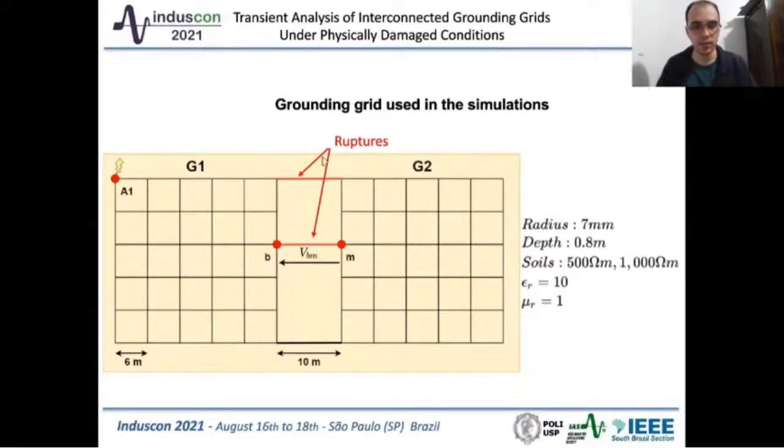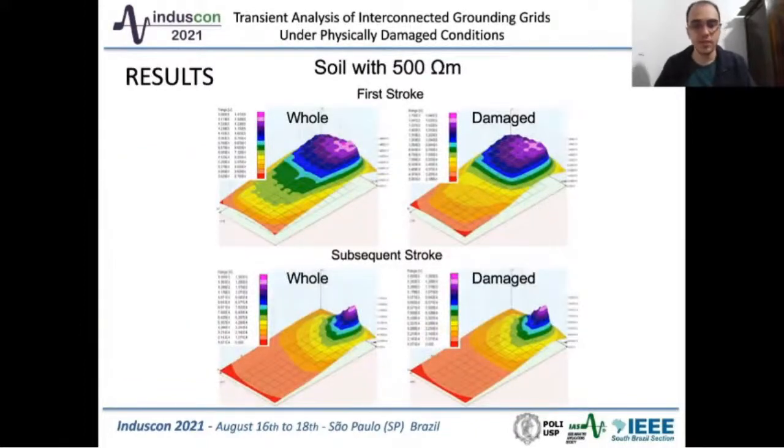Here you can see the point of the ruptures and also the injection point of the current. Here it is shown the GPRs that we found for the 500 ohm meter soil. We can see that the GPR is more concentrated on the first grid where the injection of the current happens in the damaged condition in comparison to the whole condition. And in comparing the first strokes and subsequent strokes, we can see that the subsequent strokes remain much more concentrated in a single area than the first stroke.